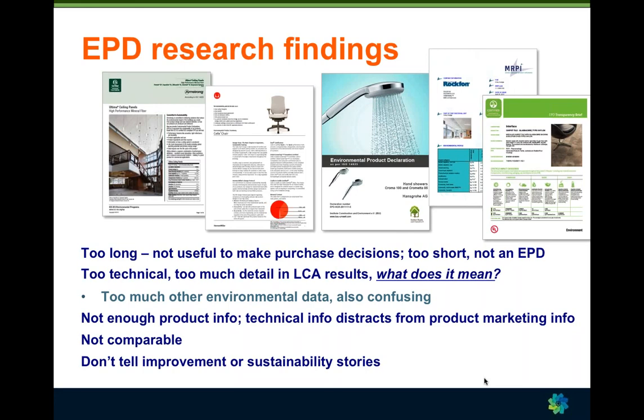If they're short, they tend not to be EPDs. They're way too technical, too much detail in the LCA results. Regular users and architects, builders, contractors, people making decisions about products could not possibly understand what those LCA results mean. There's lots of other environmental data, again, as required by the PCR. So people are saying, yes, you have to report that data.